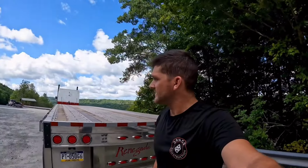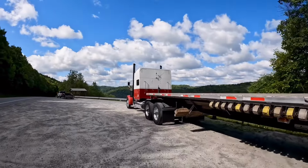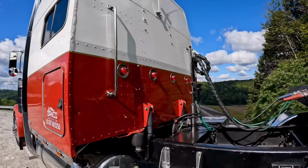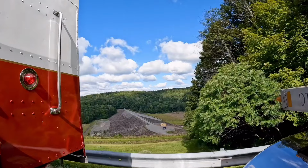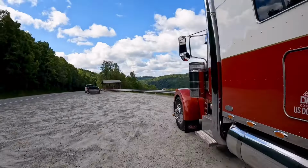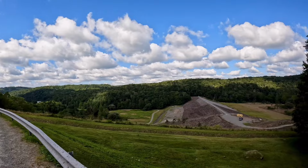So we stopped here by the overlook, and I don't want to just point my camera down there too much, but there's guys mowing lawn down there. They're weed eating the bank and mowing the grass down yonder. So I don't want to just point the camera in their face, but it is a beautiful overlook. I thought there was water down there, but I guess not. But yeah, we're gonna keep moving here. I think he wants to weed eat along the guardrail here, so we're gonna keep moving. Beautiful.